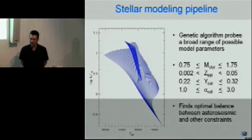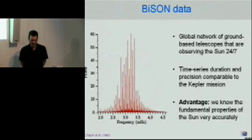For our first application, we're using data from the BISON network. BISON stands for Birmingham Solar Oscillation Network. It started as a project to establish a global network of telescopes because the Earth's rotating. If you want to observe the sun 24/7, you need a network of telescopes around the globe. And this was started more than 30 years ago and has been doing helioseismology, seismology of the sun, for quite a long time, very precisely.